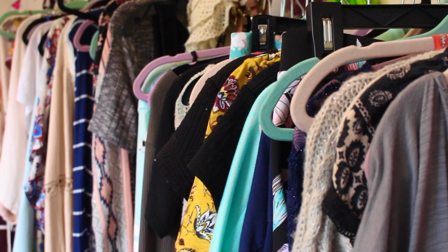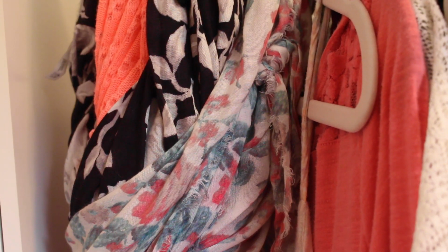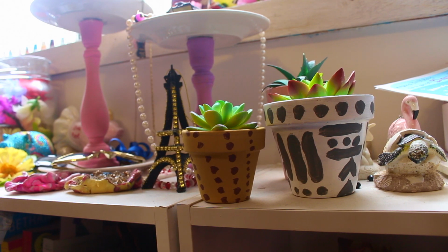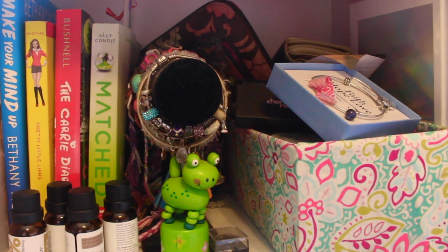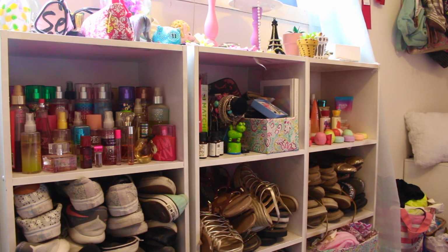So this is my rack of clothes that I just hang a bunch of my clothes on. So this is my bookshelfy thing. I put a lot of my perfumes in this. I have some books. I also have some jewelry and some lip gloss and stuff. So the middle drawer has a bunch of my shoes, and then the bottom drawer has a bunch of supplies that I use for DIYs.